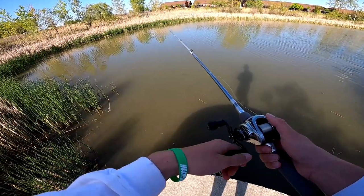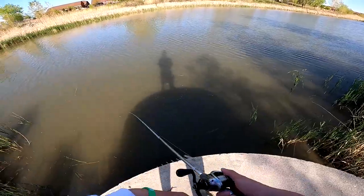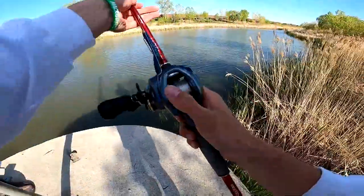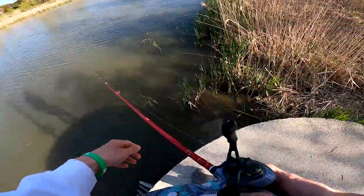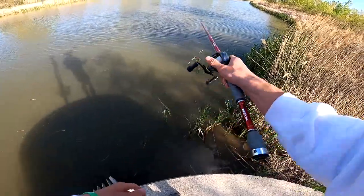Oh, that was a bass right there. They are spawning right now. Bro, there's stuff that keeps jumping. Is that shad or bass? All right, we gotta pull out the Senko before anything. Something right there. Watch this, watch this. Bro, untangle. There we go.